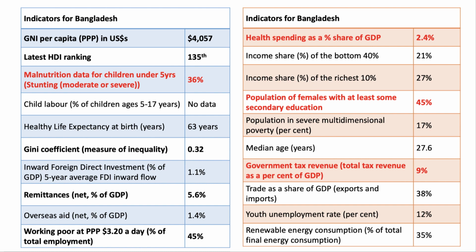And here's another indicator. Health spending as a share of GDP is relatively low, just 2.4%. Under half of females have secondary education, and the government is only taking in around 10% of GDP in tax. Here's another example of a developing country, emerging country, that has a low tax to GDP ratio. And of course, that limits how much money they can then spend on key public services. Okay, so those are some of the development indicators.